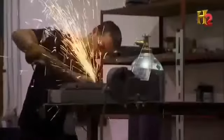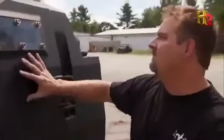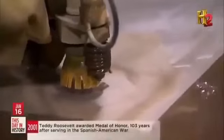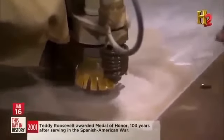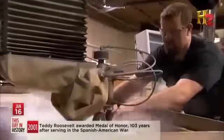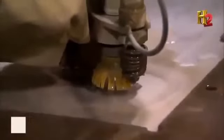Bringing the Badger to life wasn't easy. Just cutting the armor was a massive undertaking. One of the most difficult things with the Badger is, how do you cut the material? This is so hard, you can hear it. The answer? Water jet cutting. At 60,000 pounds per square inch of pressure, the water jet cutter can slice through hardened steel and granite.